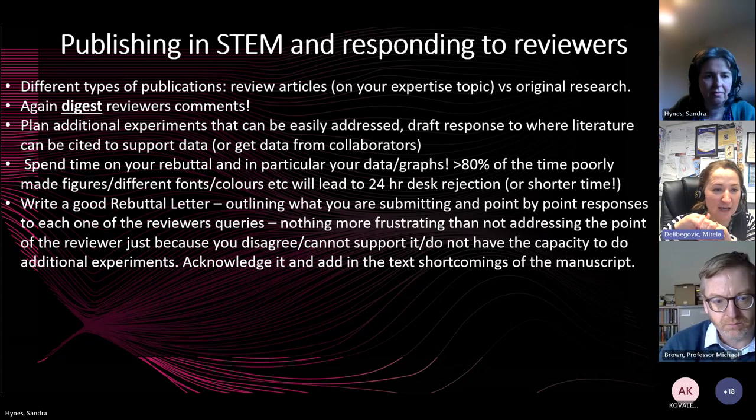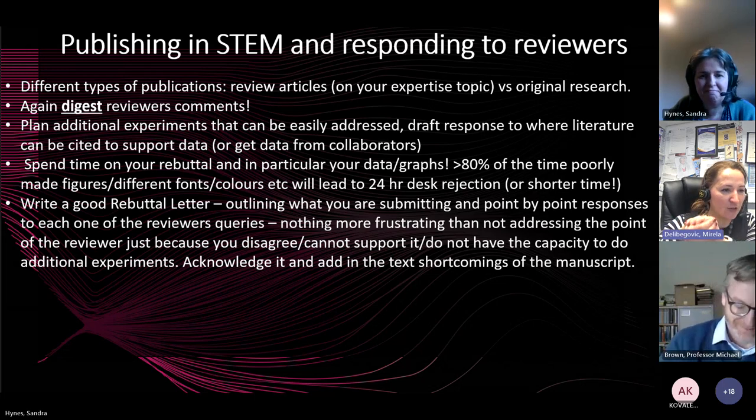Spend time on this rebuttal, and in particular, spend time on all your graphs and data figures, because 80% of all rejections are done as a desk rejection if the data don't look pretty enough. So spend time making graphs that are perfect. And write a really good rebuttal letter.